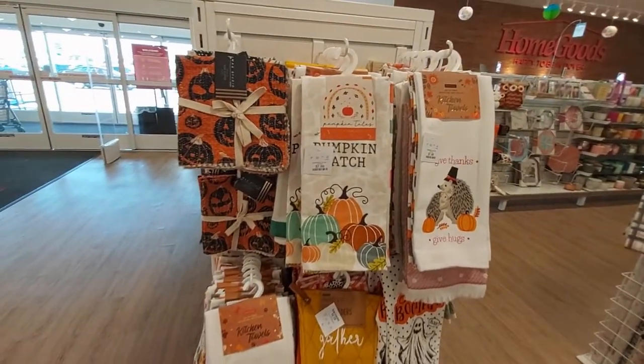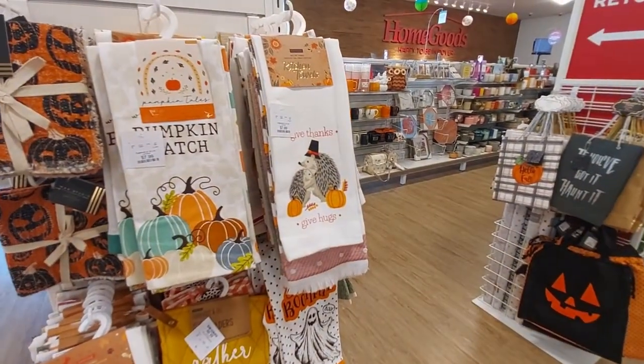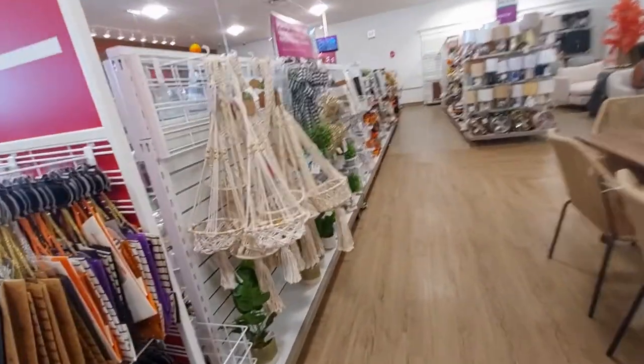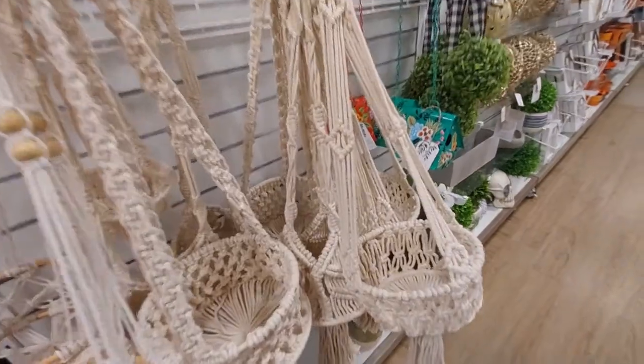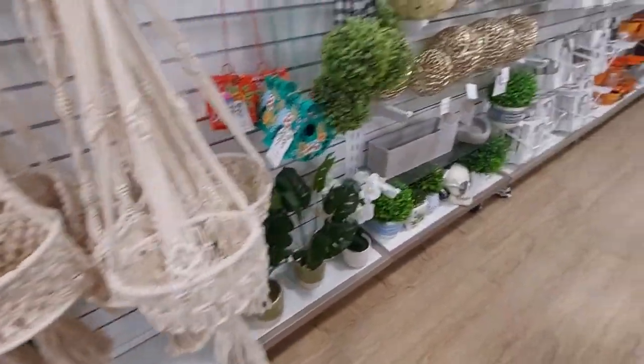Alright, they have the towels here. $7.99. This is pumpkin patch. The hedgehogs, the ghosts, and the doggies. I see they have some macrame art here. It's handmade, I bet. Yeah, so they're $13 for these macrame plant holders.